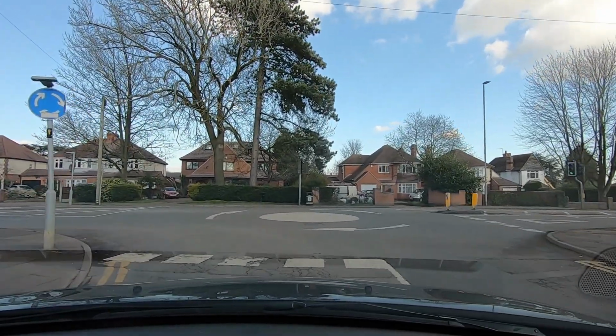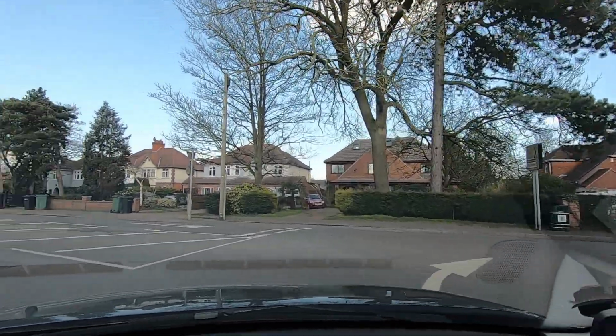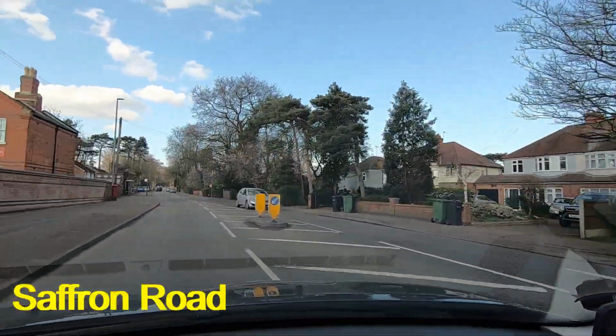And we're just turning left onto Saffron Road at the mini roundabout at the end of Tigers Road.